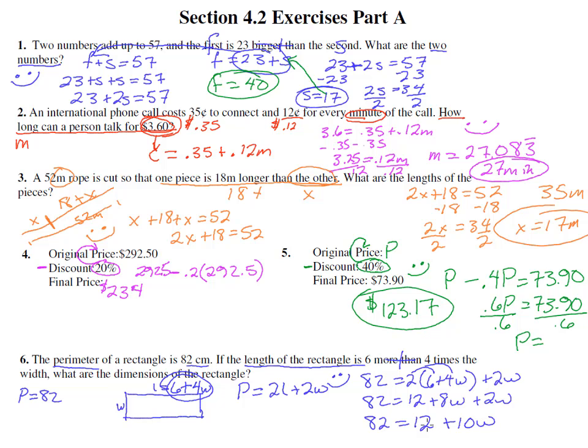We need to get rid of these numbers, the 12 and the 10. How do we get rid of the 12? We subtract it. Subtract 12, and we're left with 70 equals 10W. And how do we get rid of that 10? It is multiplying the W, so we divide it. And we get W equals 7. Good! That's one of them that we need, but we need to find both the dimensions.